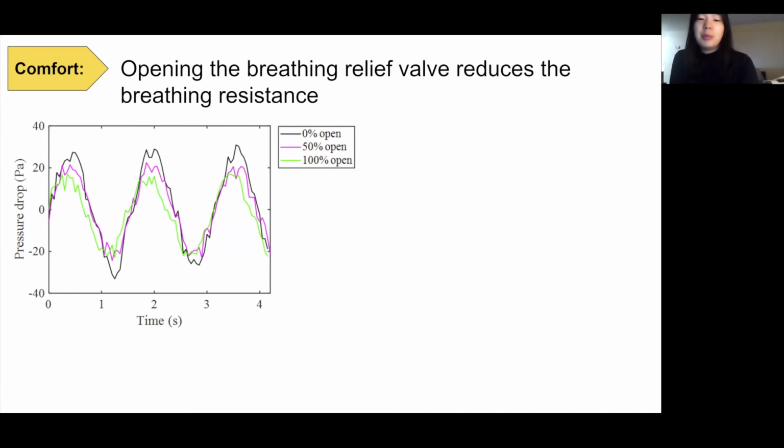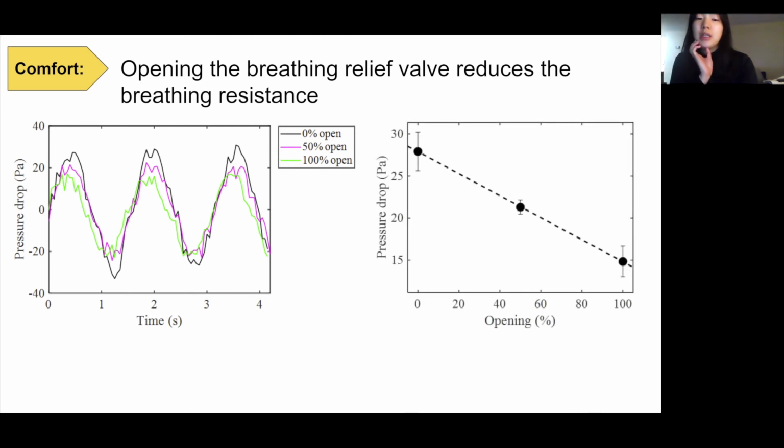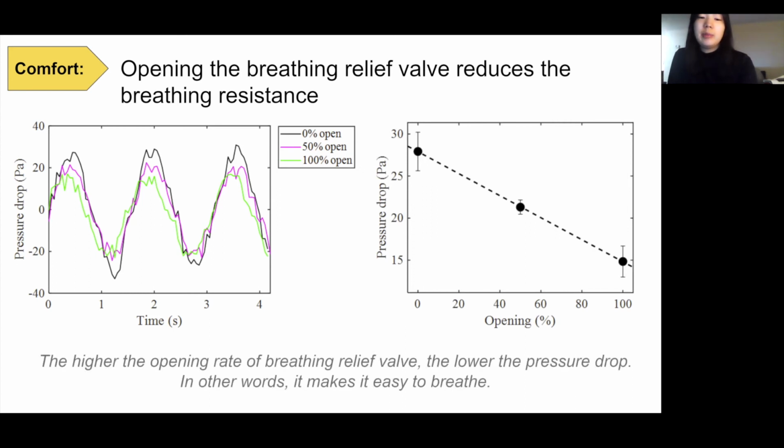To do this, we measured the pressure drop when the valve was opened at 0, 50, and 100%. The graph on the left is raw data, and we calculated the amplitude and plotted this on the right. This graph shows that the higher the opening rate of the breathing relief valve, the lower the pressure drop. In other words, it makes it easy to breathe. From this, we demonstrated that this valve can control the level of breathing. And next, Carl will talk about the future direction of our mask.